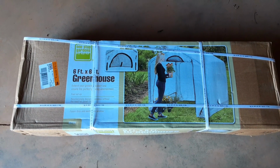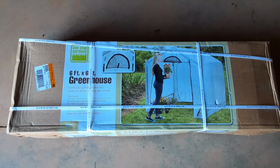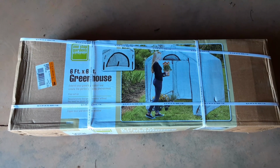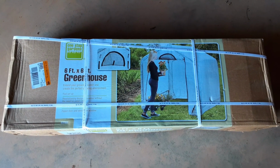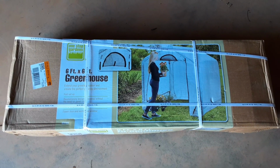I don't want to build a permanent structure at this point because I don't know if this endeavor is something that I'm going to take to, because I've never worked in a nursery, I've never sold to the public. So this is really me just getting my feet wet, and I figured a little 6x6 pop-up like this would be a nice way to get started.